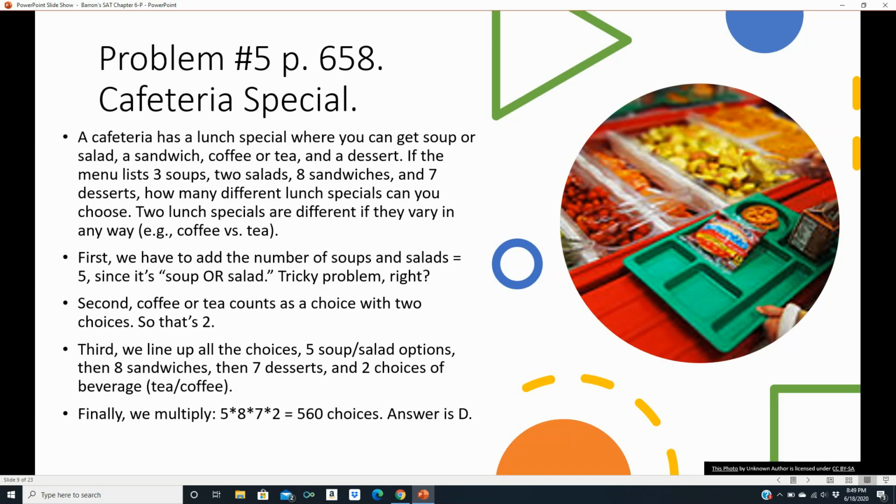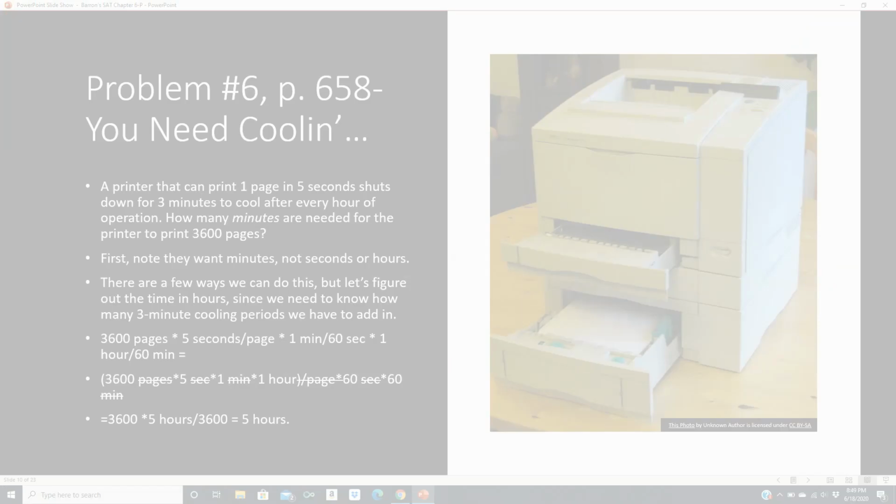And then third, we line up all the choices. So we have 5 soup or salad options, then 8 sandwiches, 7 desserts, and 2 choices of beverage, that is tea or coffee. So we get 5 times 8 times 7 times 2. 5 times 8 is 40, times 7 is 280, times 2 is 560. So the answer is D in your book there.